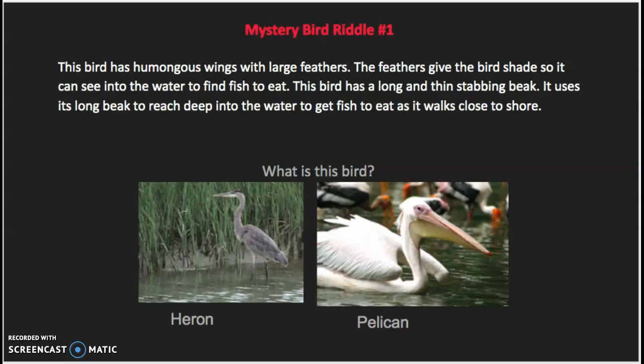What bird do you think this is? Do you think it is this one, the heron? Or do you think that it's the pelican? I'm going to read it one more time. See if you can listen to the words, look at the pictures, and see if you can guess.